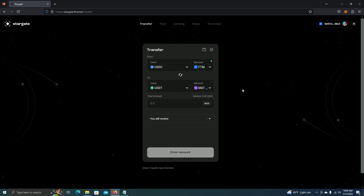The idea is that you're trying to save time. I think that's kind of the point of this protocol, is to save time. Because usually what happens is after you bridge a token from one chain to the other, then you might have to go into a DEX to swap out as well, which might take a little bit more effort.